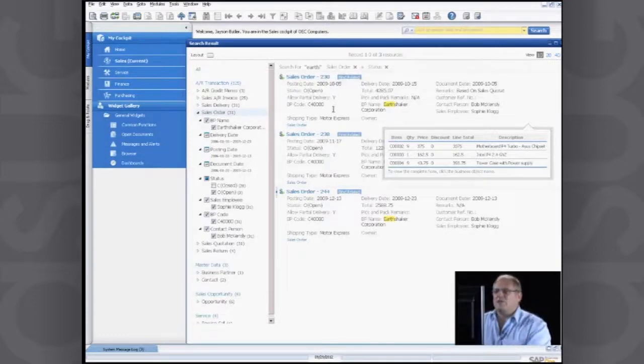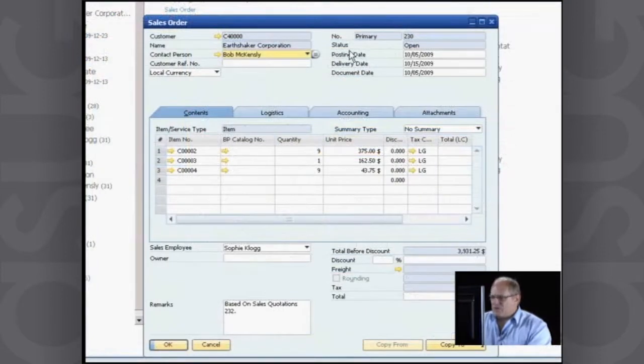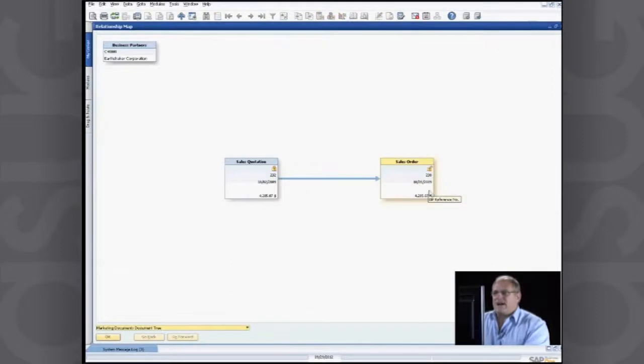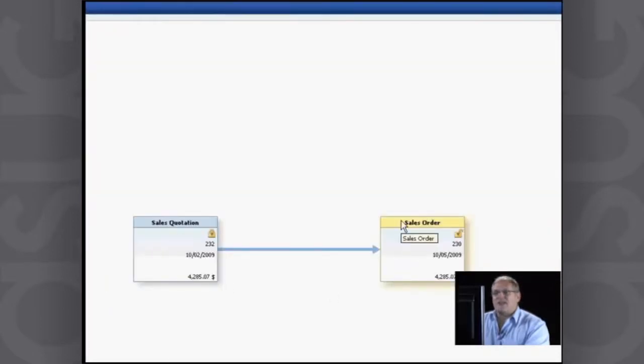So what can I now do when I'm looking at one of these transactions? With one click, I can drill down and open that transaction up. And if I'm looking at this transaction, I'm saying, well, this is an open transaction. What are the other documents in the system this is related to? With SAP Business One, we have a tool called Relationship Maps. I can right click on the screen and I can choose Relationship Map. So right now, you can see that this is related to this business partner. It came from this sales quotation, and that sales quotation was turned into this sales order.